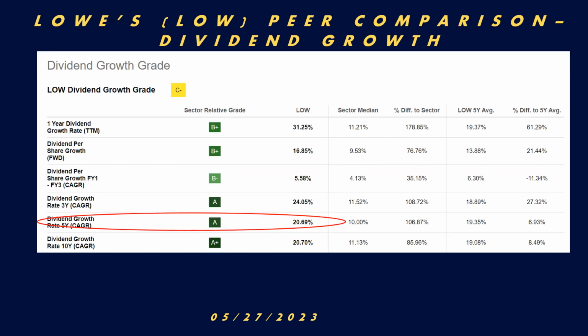Next one. Okay, here's a little bit deeper dive in the dividend growth rate. I typically like to look at that 5-year CAGR. It's 20.69%. If you look at how they compare to their sector median with some of their peers, more than double. More than double. Now, that's the median. So some are going to be a little bit more than 10, some are going to be less, but I can tell you none of them are more than 20.69%. You're not going to see much different in the 3-year CAGR or the 10-year CAGR. Lowe's comes out number one.